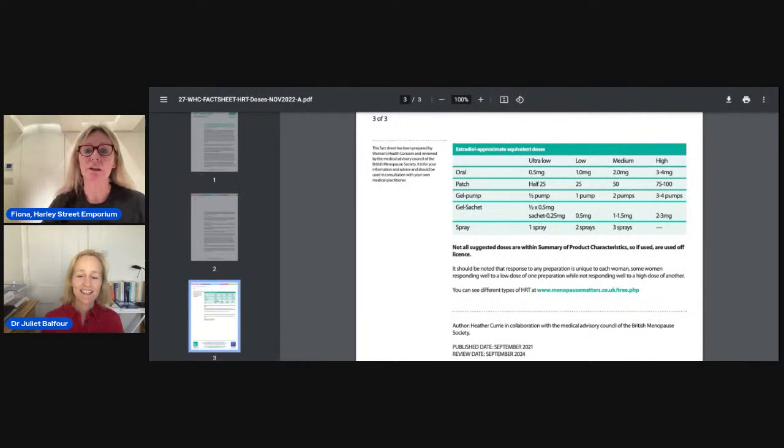So just to say, Women's Health Concern is the patient arm of the British Menopause Society, and it's packed full of really brilliant evidence-based information on lots of women's health issues, but there's particularly a lot of stuff about menopause. So for any patients who are worried about anything, it's a really good resource to go to first, and they have lots and lots of patient information leaflets. And you can find this one.